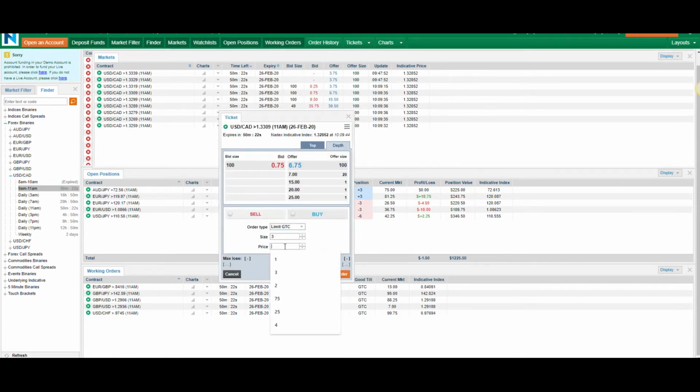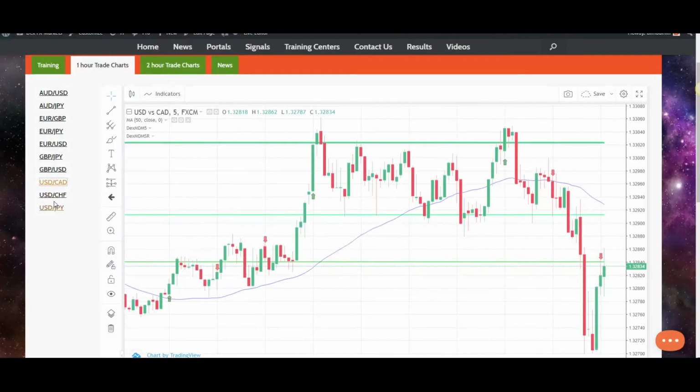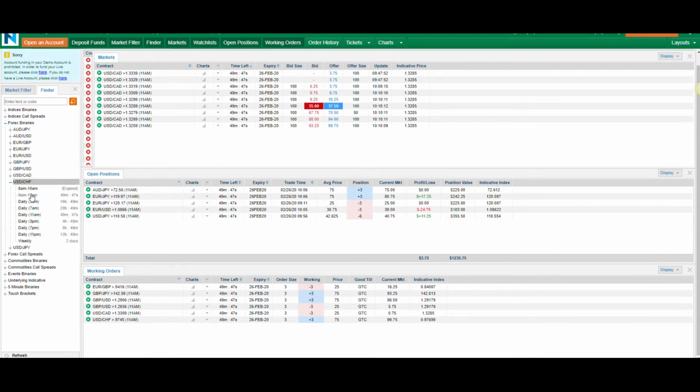We can do that, and 25. What just happened? So I gotta pay the sell side. Okay. Place order. All right. And last couple ones, USD CHF on the buy. Come back down to the green. 97.58, 97.59, 97.45. We could probably take that one off, since we're not going to get to it.